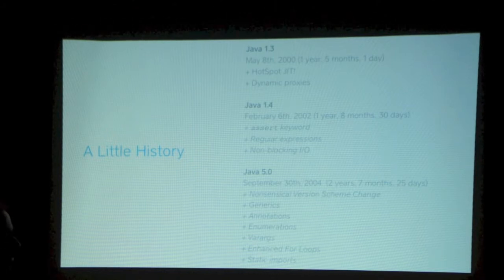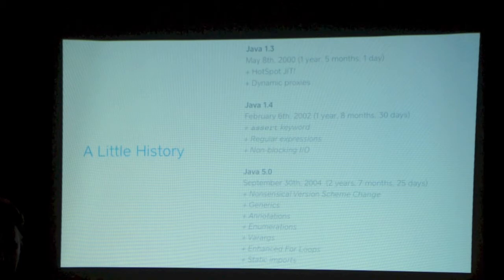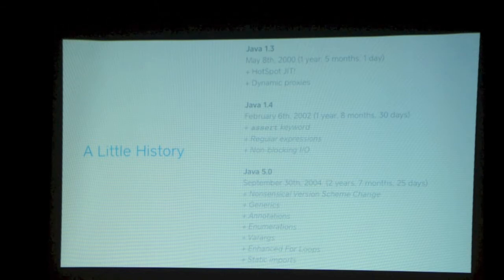And Java 5 came out, and this was a big release. This one took a little more than two and a half years to come out. But this was really where things got real for Java. This is where we are today from a language perspective. Except there was the nonsensical version scheme change from Java 2, 3, 4, we don't know.